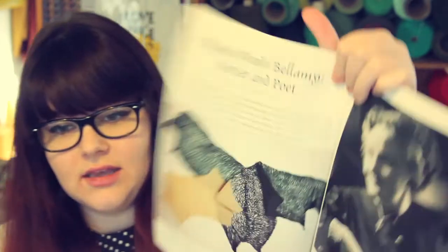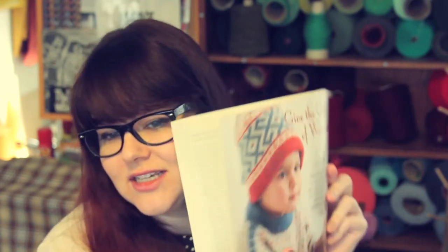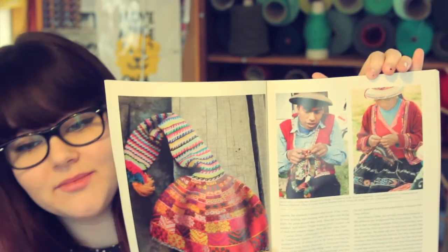It's got some really lacy shawl things, and it's also got some really fun, crazy, amazing stuff. And I love the pictures of these guys knitting. It just makes me so happy that these skills are being taught. From all over the world, there are traditional knitting patterns.